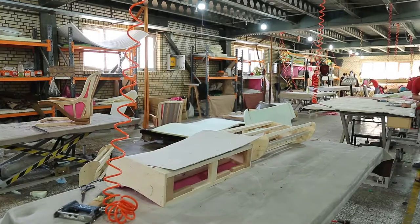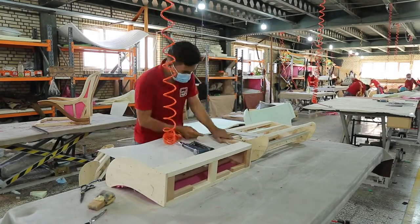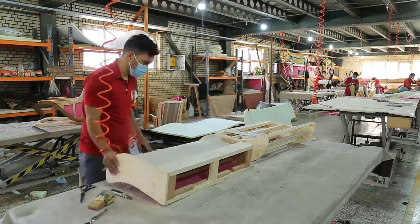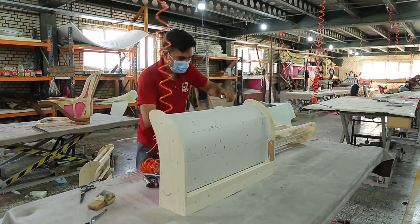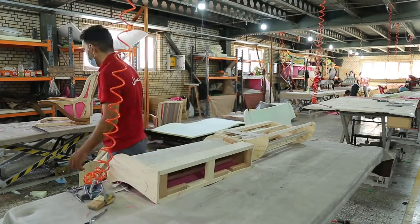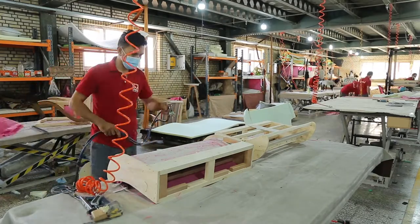We install plastic webbing, plastic gunny, different kinds of sponge, fashion, paddle, fabric, buttons, and foam with pneumatic stable guns. In the end, we use hot melt adhesive to put on the twisted core.